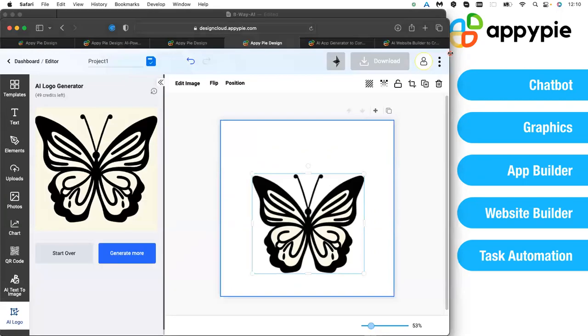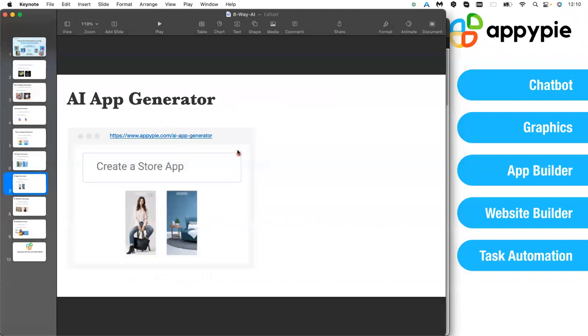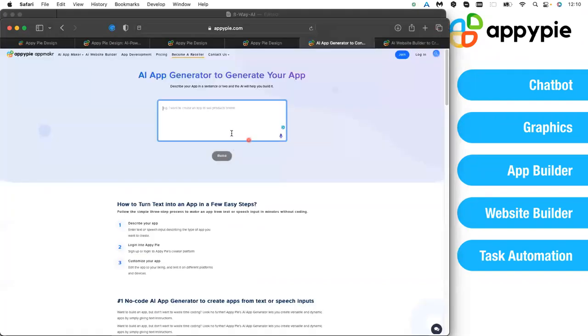This was showcased on the last webinar for those of you who came. But let me show you a quick demo of this. So let's suppose we want to create a store app. Click on build.